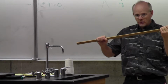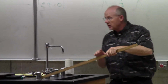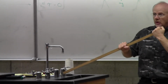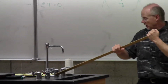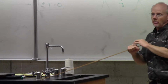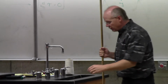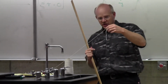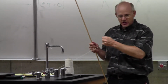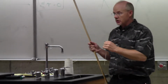Could you do compression with a rigid object? In other words, if this was bolted on here, could I pull this way, apply a tension to it? Sure. But could I also push with it? Right. So that's one thing we need to remember, and one thing you'll appreciate as we do the problems. If you ever see a rope, a cable, a chain, a string, you know very simply that it's applying a tension, not a compression. You know which way the force is. It's in the direction of the string.